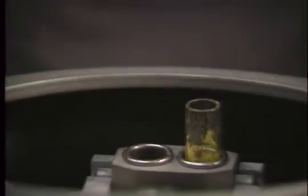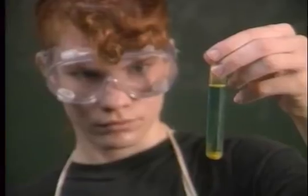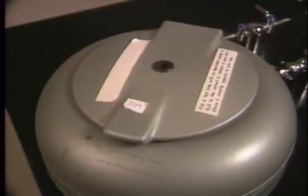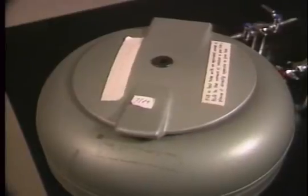A centrifuge spins mixtures around in test tubes to separate solids from liquids. The solids move out toward the bottom of the tubes, and the liquid stays on top. When the test tubes inside aren't evenly distributed, the centrifuge is unbalanced. It vibrates like a washing machine with an unbalanced load. If the vibration is bad enough, it can fall off the bench top.